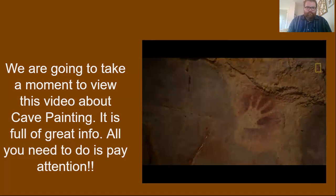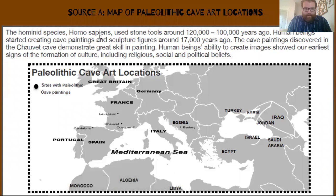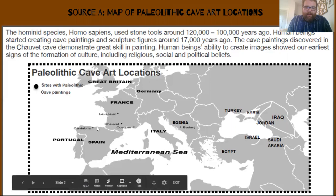So really cool. So let's take a look at some of this stuff. So cave art here, let's move me over here. The Homo sapiens used tools around 120 and 100,000 years ago. Human beings started creating cave paintings and sculpture figures around 17,000 years ago. The cave paintings discovered in the Chauvet Cave demonstrated great skill in painting. Human beings' ability to create images showed our earliest signs of the formation of culture, including religious, social, and political beliefs.